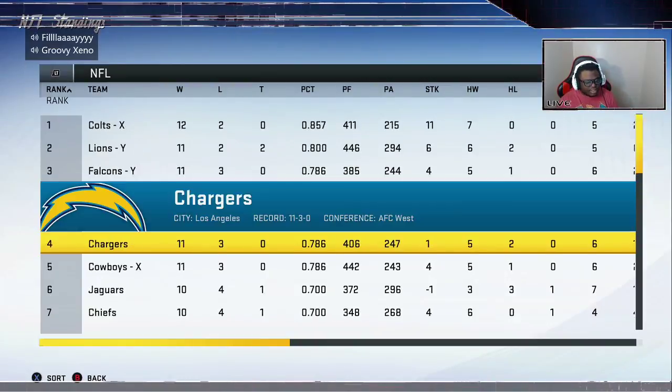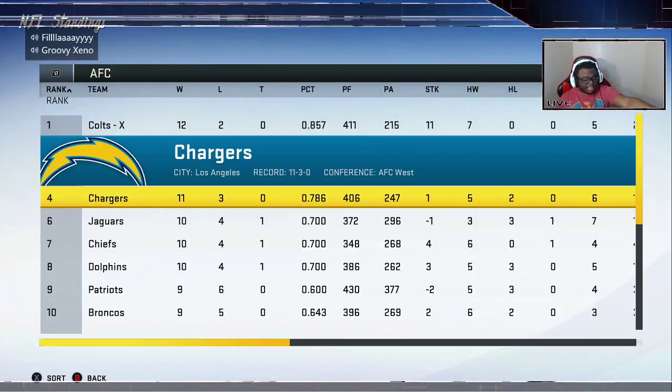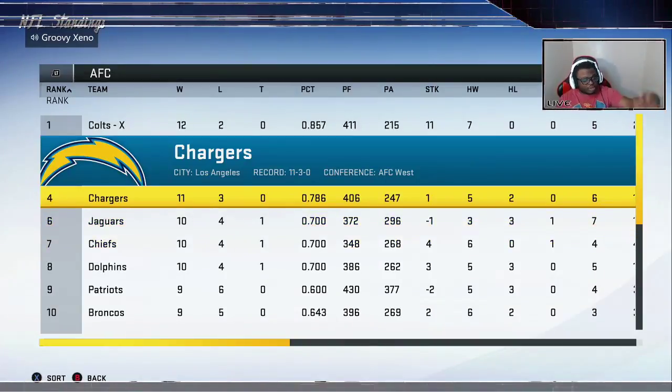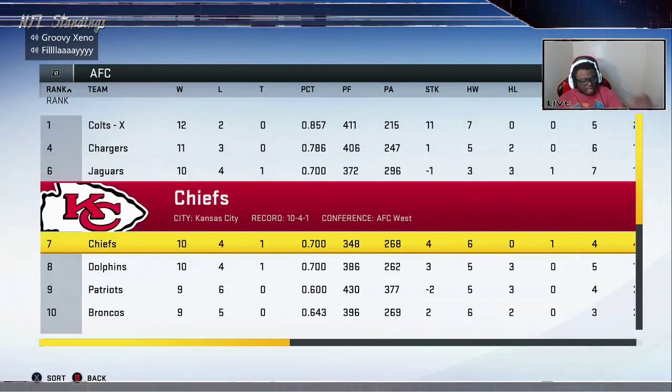So we're looking at the AFC standings. You see my Colts, the only team that's clinched the playoffs, but that's how tight the race is. You got the 8-6 Bills, the 8-6 Titans. Both of them are getting forced wins this week, so they're about to be 9-6. The Broncos face off versus the Chargers this week. If they beat them and the Chargers lose week 17, they can still win the AFC West. But you see, the Jags did not need that loss.